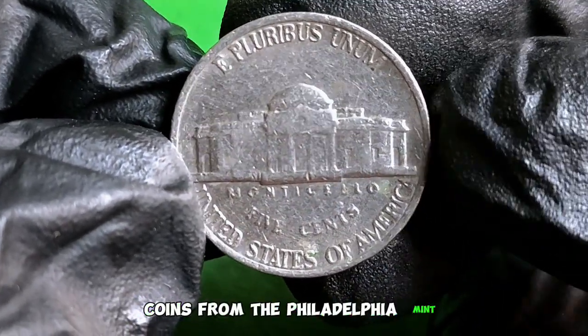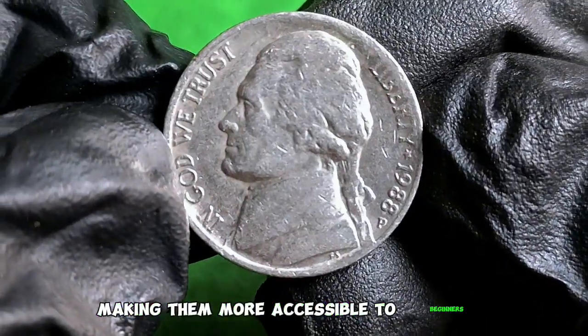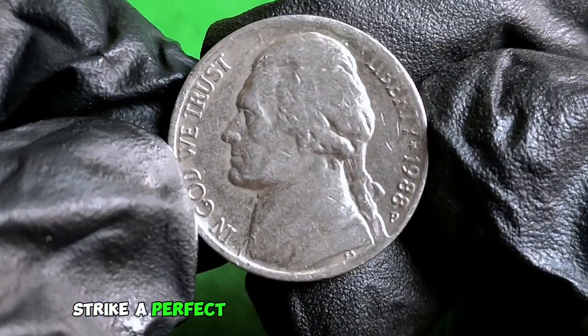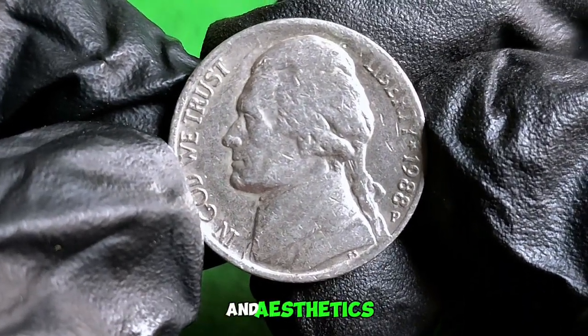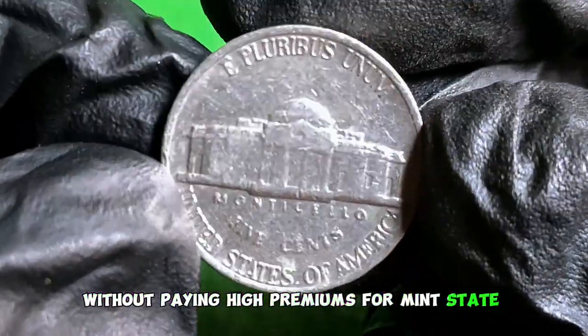Coins from the Philadelphia Mint often lack the premium that low mintage mint marks provide, making them more accessible to beginners who want to build a quality set. Very fine condition coins strike a perfect balance between affordability and aesthetics, giving collectors a chance to enjoy the design without paying high premiums for mint state grades.